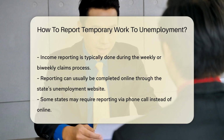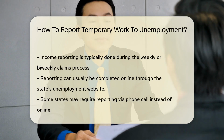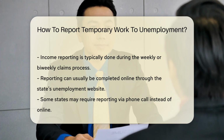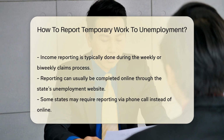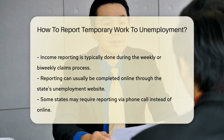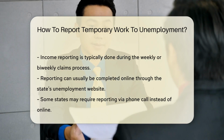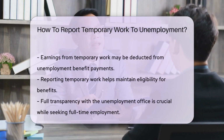Now, on to the juicy part, reporting that temp work. You gotta be honest. It's not just the right thing to do, it's a requirement to maintain your benefits. States have specific systems in place for you to report income from temporary or part-time work. Most states will ask for this info during your weekly or biweekly claims process. It's a routine checkup to see if anything's changed. And if you've earned some dough, they want to know.